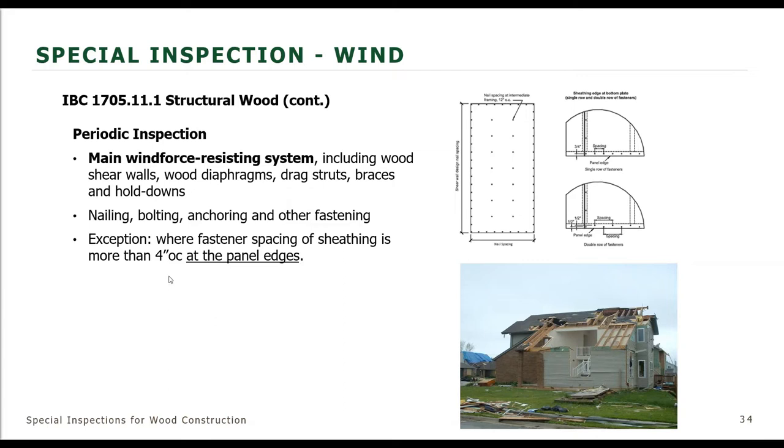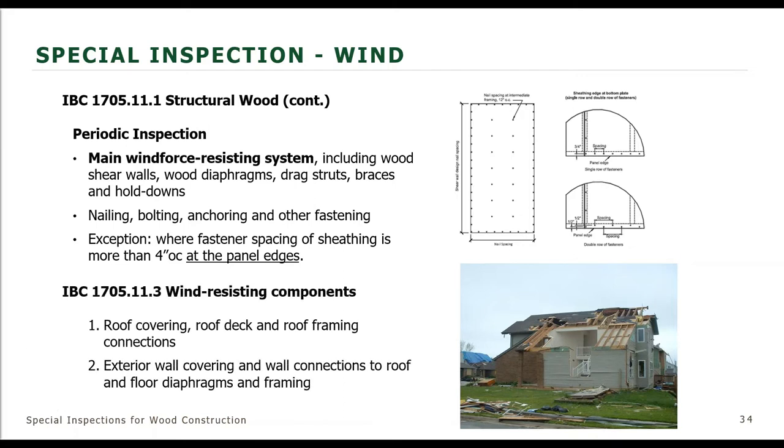Now what we've seen is that sometimes this is expanded to say, okay, well, we have field nailing at 12 inches on center, then this doesn't have to be special inspected. Well, in the 2018 IBC, that's been clarified. Now look at that in the next section.